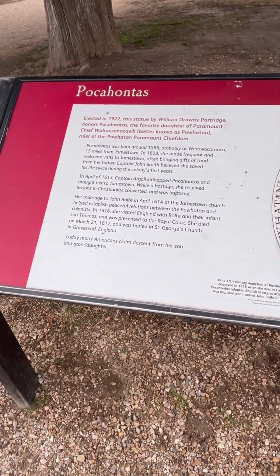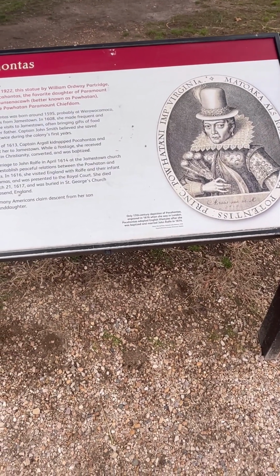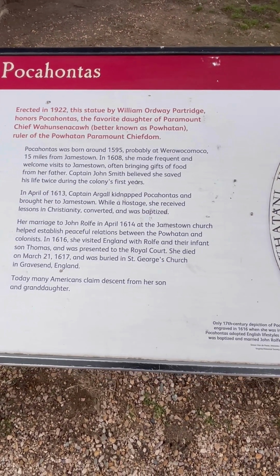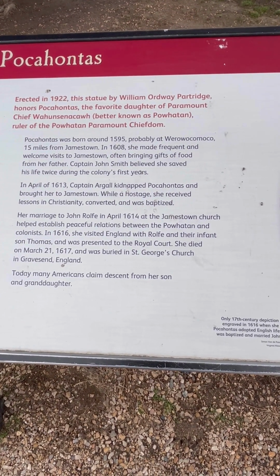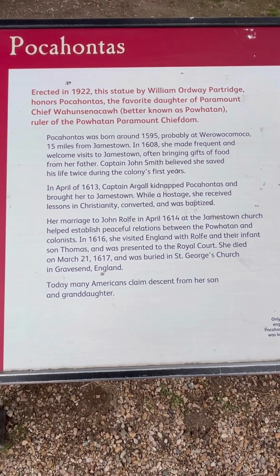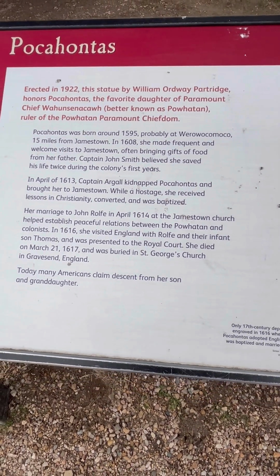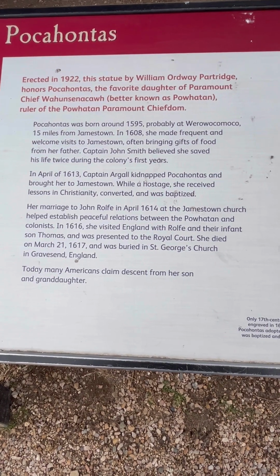Okay, so over here we have a little historical blurb right here with a little picture. I don't know who that is, but it says erected in 1922. This statue by William Ordway Partridge honors Pocahontas, the favorite daughter of Paramount Chief Wahunsenakawa, better known as Powhatan, ruler of the Powhatan Paramount Chiefdom. Pocahontas was born around 1595, probably at Werowocomoco, 15 miles from Jamestown. In 1608, she made frequent and welcome visits to Jamestown, often bringing gifts of food from her father. Captain John Smith believes she saved his life twice during the colony's first years.